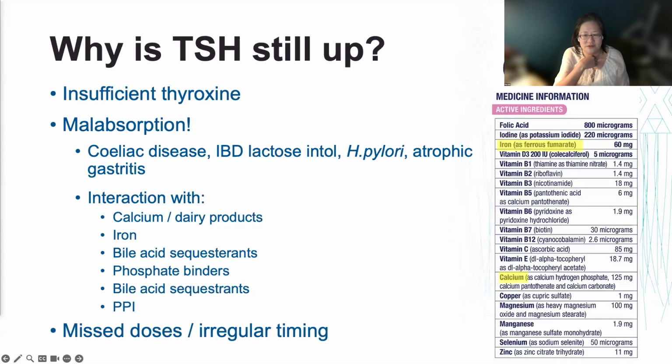Now, remember, there are a whole host of drugs and supplements that can interact with the absorption of thyroxine, and quite a few of them are in Elevit. So if the woman is popping her thyroxine at the same time as her Elevit, then the calcium and iron, which is also in Elevit, will affect the absorption of thyroxine.